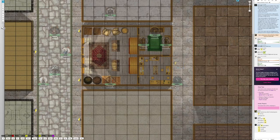So the slam would have been around here? Yeah. And nothing's there. No, you don't see anything. I guess I'm going to stealth over again. I want to perceive that spot to see if there's a secret door. Okay.